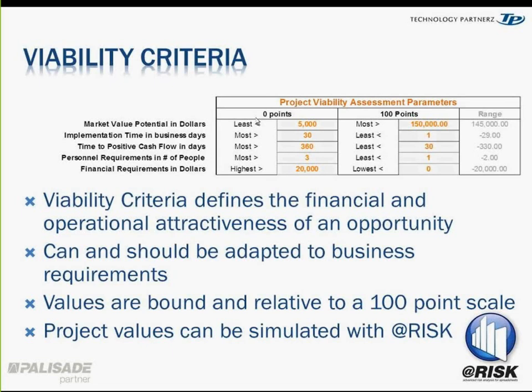And the important thing, to be able to create your math, is that you need to be able to create a relative scale, and that's why you have the range calculations here. You divide your 100 points by 145,000, and then you work it out that way. So using that factor, you will be able to derive how many points it is. It's a very simple rule of three.